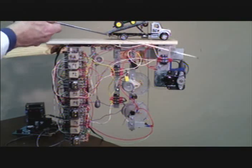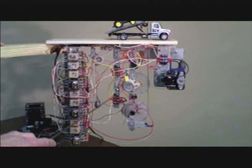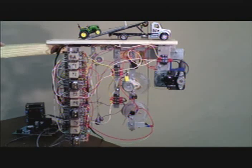That is helping to pull everything down because it has to counterbalance all the weight that is way off center here. Otherwise, this wouldn't pull back far enough. I found out the hard way. It's all trial and error.